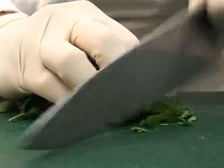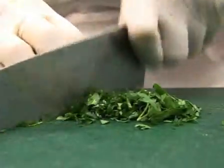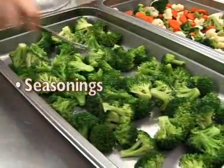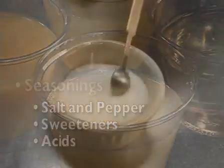Let's look at each of the categories: seasonings, herbs, and spices, and each category's wide variety of selections and purposes. Remember, we're looking to build flavors. Seasonings are the most familiar category and include salt and pepper, sweeteners like sugar, and acids like lemon juice.